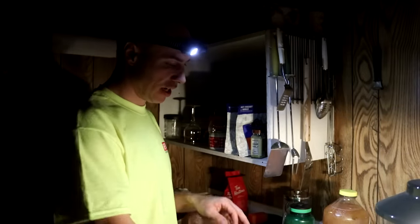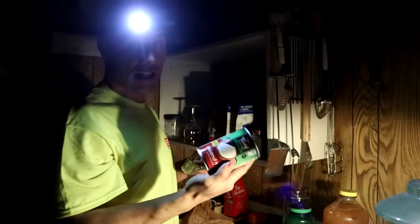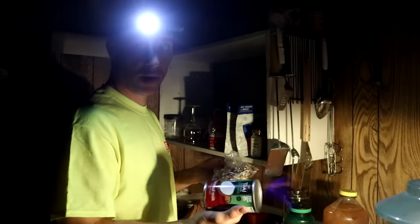So I got my rice here, I got my herbs, I've got some dried mushrooms, and we bought a can of coconut milk. This is what we're gonna be cooking the rice in. I'm also gonna first soak these mushrooms in a little bit of the coconut milk and a little bit of water.